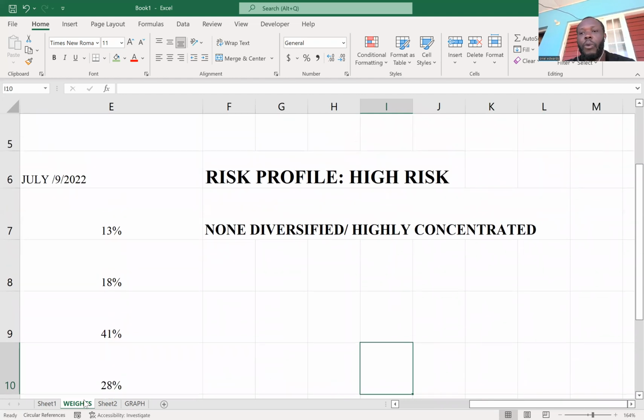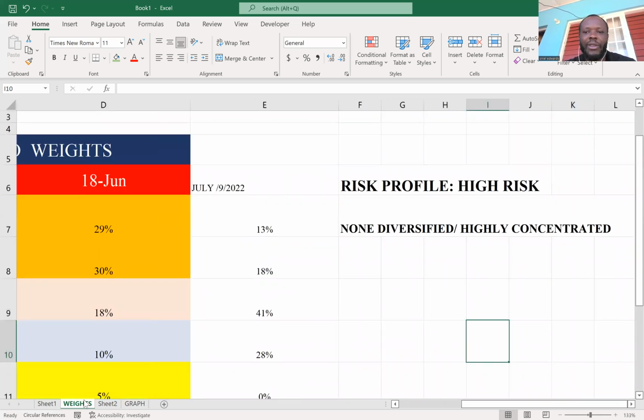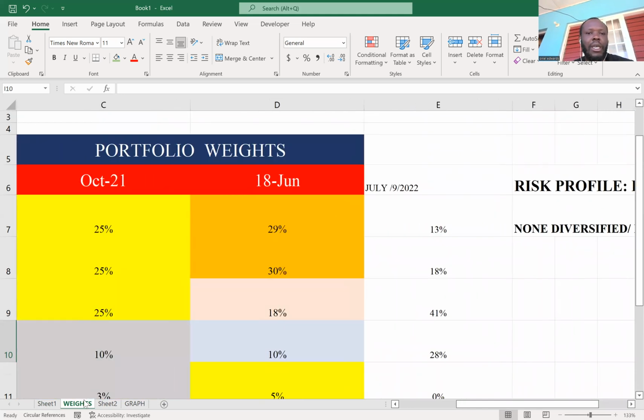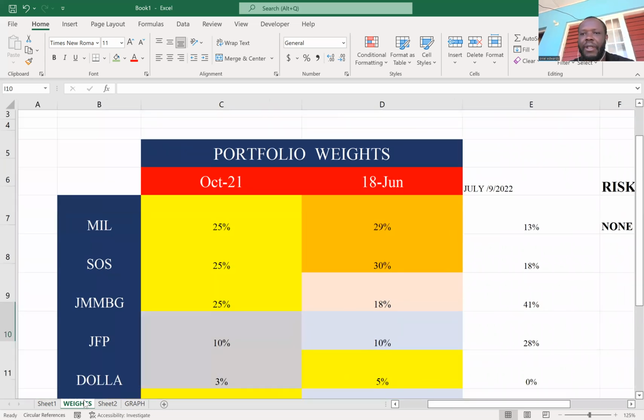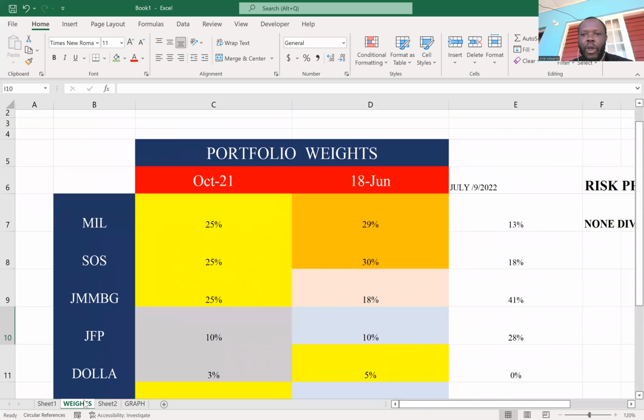Now, as you can see, our risk profile is really a high risk portfolio that we are running, and it is non-diversified and highly concentrated. So you might not fit well into our risk profile, which is high risk, non-diversified, and highly concentrated. Now, if you look at the portfolio weights, that is definitely the type of portfolio that we are running.